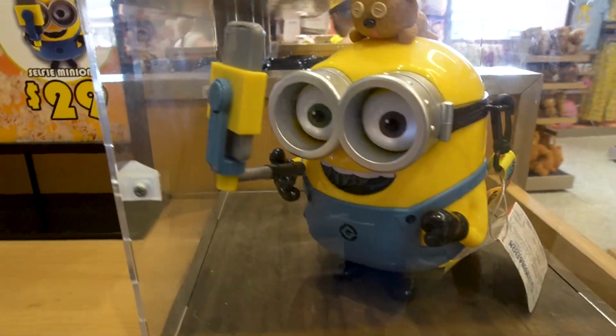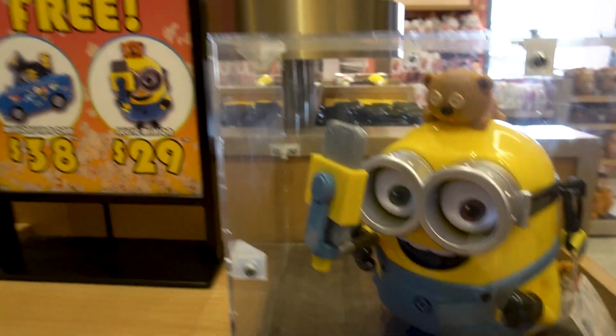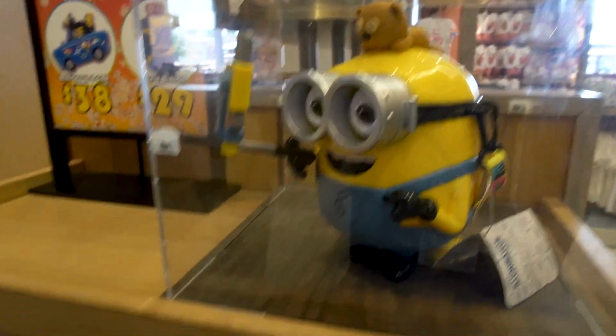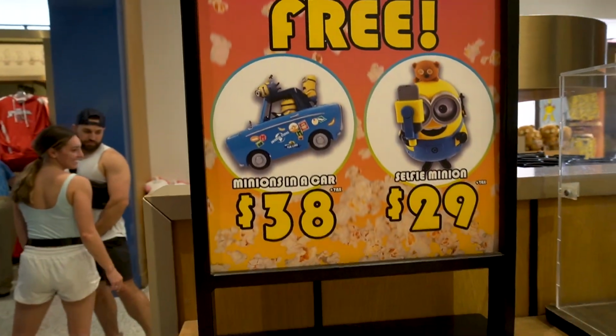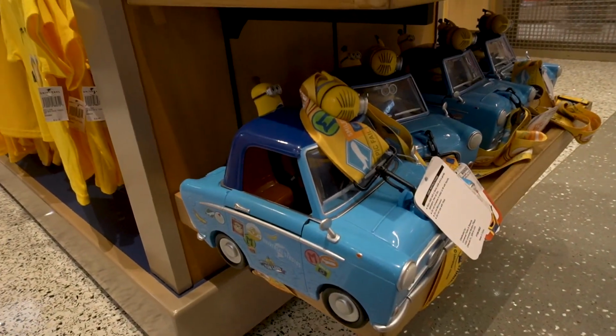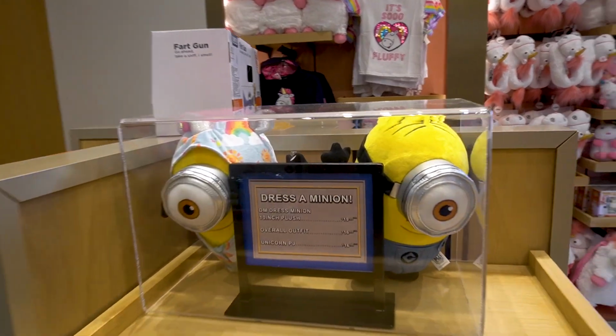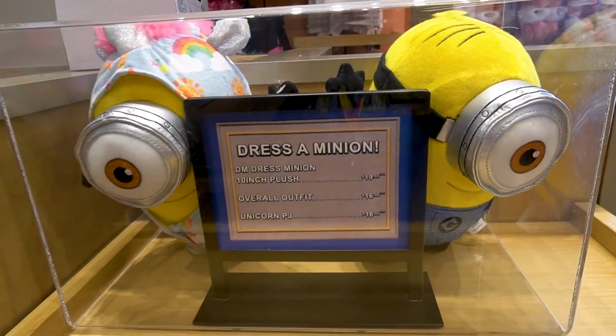So we're gonna talk about Minion related stuff. You gotta check out these popcorn buckets that they've got. They've got a selfie Minion for $29, and your first fill is free. But then they do have the Minions in a car one, which is all the way down here. And it's actually funny trying to get into this thing, because my mom actually has one of these. Oh my god, they actually have a Dress-A-Minion.